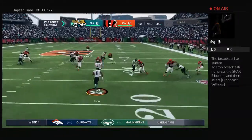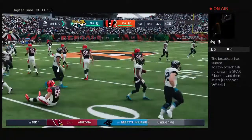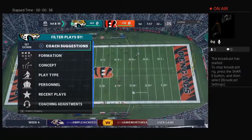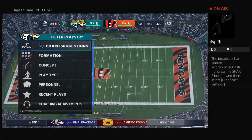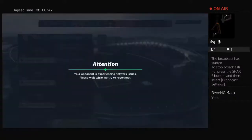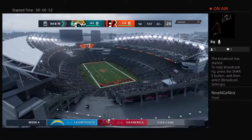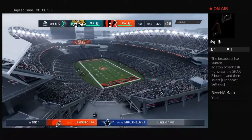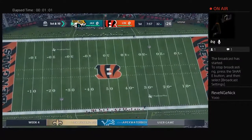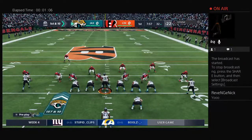On the return, Deontay Harris. Solid return, pretty good field position. They'll start at the 32. The Jaguars take over 1st and 10 at their own 32-yard line. From the 32 now, here's 1st and 10.